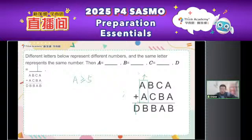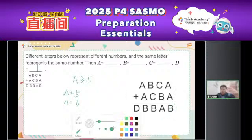A equals 5, so let's go. 5 plus 5 equals 10, so we got one more 0 here. You know, B equals 0, so 1 plus 0 equals 1, so not possible, okay? A cannot equal 5. Is it possible that A equals 6? Let's try it. Okay, everyone, you need to keep trying because in the number puzzle, I can only give you the basic idea of that.